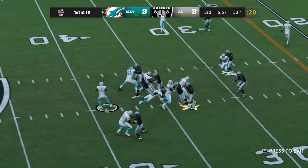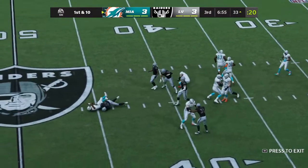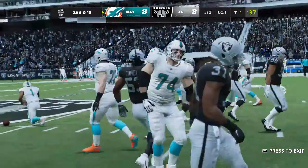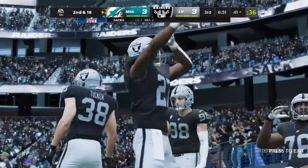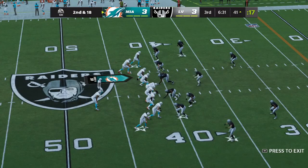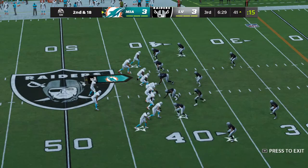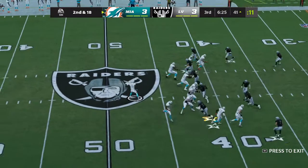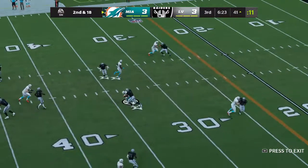Looking to pass. Tua. And down he goes. They sack him back right around the 41-yard line. Devondre Campbell flies in to blow that play up. So that complicates things a bit here. 18 yards to go now on 2nd down. Another try after the first down sack.